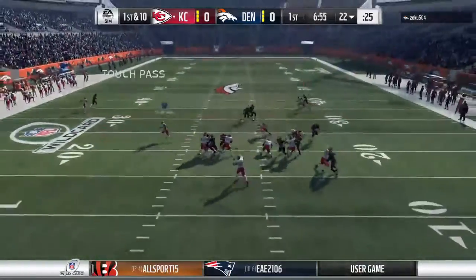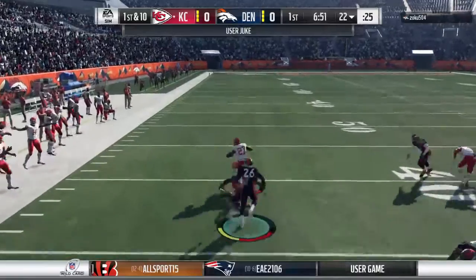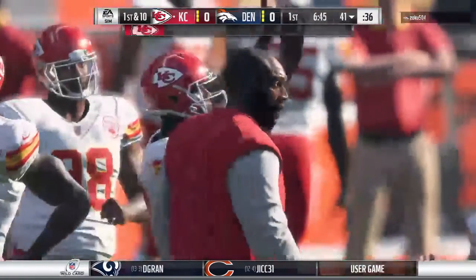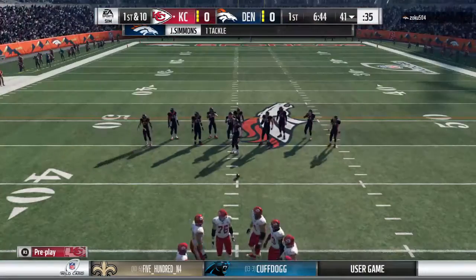Now Mahomes on the bootleg. Throw left side complete. That's Hunt. And they get him down, but not before he takes it across the 40-yard line. 19 yards right off the bat, and a quick first down. Nice little nifty play for him there.